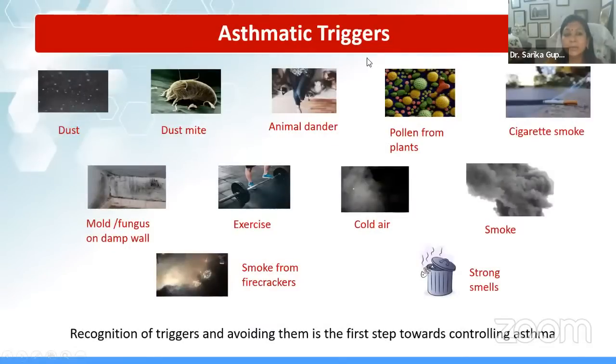So what are the different asthma triggers? Dust. After dust, if a child or person has breathing difficulty, bronchospasm or wheeze, it is asthma. Other triggers are dust mites. These dust mites are present in our bed sheets. That's why it is said that bed sheets, curtains and carpets should be cleaned regularly, or exposed to the sun to remove the dust mites. Animal dander. If you are a pet lover, like of a dog or a cat, stop doing that.